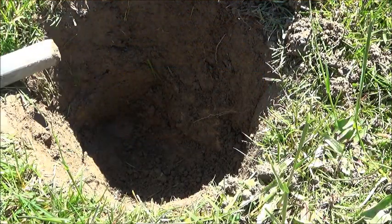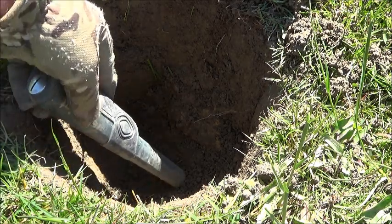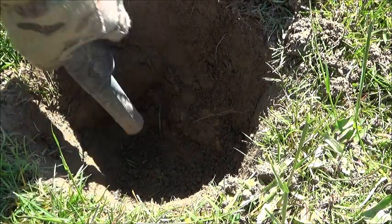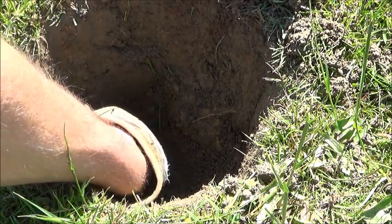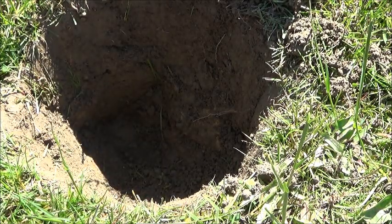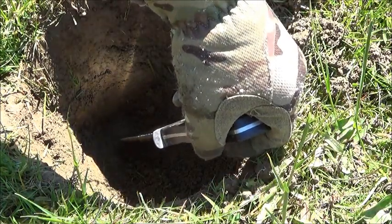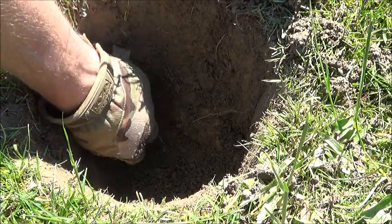Right, boys and girls, we've got another target down here. Once again, about 9 inches deep. It's right down there. Now, I don't think you'll be able to see it, it's too dark, but it looks round, although that doesn't mean anything, does it? It could be a washer. But I'll see if I can get it out without destroying it, whatever it is.